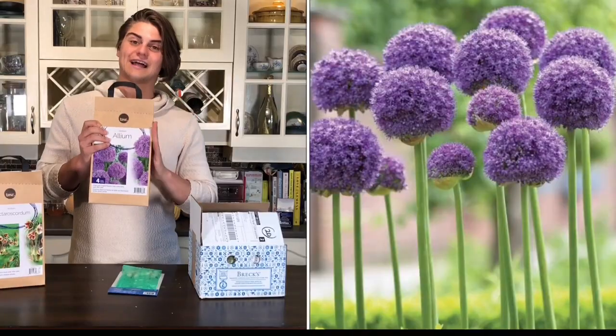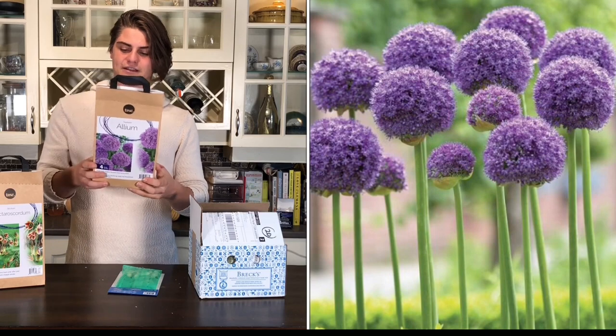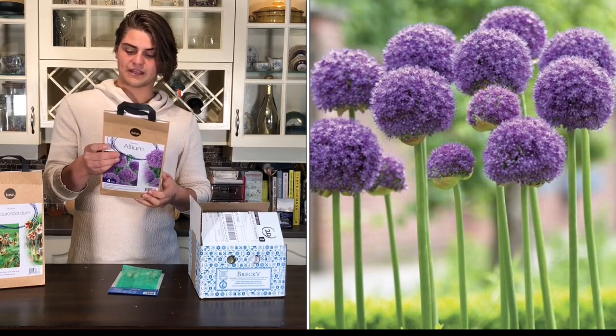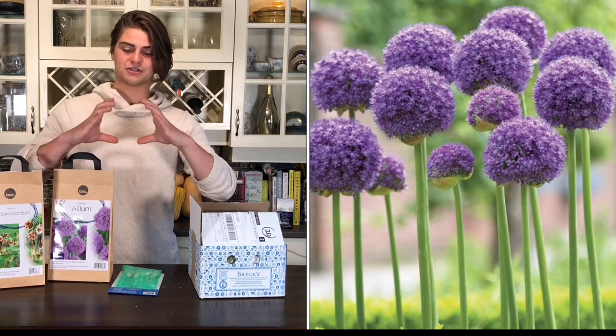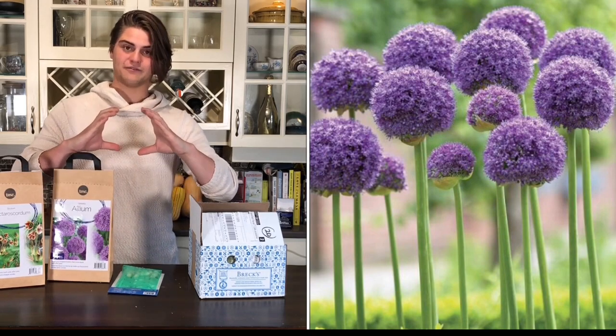So the first thing I'm gonna talk about are alliums because I bought three technically different types of alliums from other stores. The first two are from Costco. These are called Gladiator. And they produce a flower that is 20 to 24 centimeters wide. So that is a pretty large bulb of purple flowers.